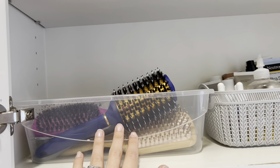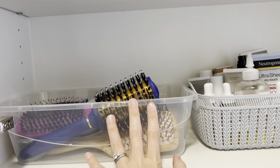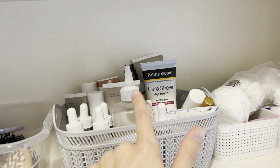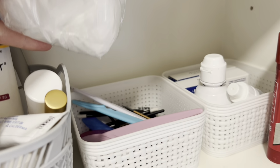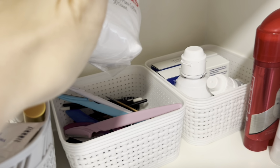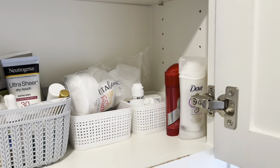So right here, I just put my brushes, just stuff that we use every day. I put on this first one all of my hair brushes. My skincare stuff is in here, all of my serums and moisturizers and stuff. Right here, I just put my tweezers, razors, and little skincare tools, I guess. This is all my contact lens stuff and some eye drops, and then mine and Josh's deodorant.